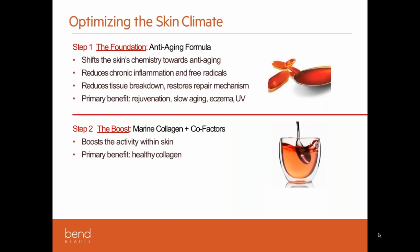So in clinic, how is this product going to work for you at your spa location? So the key, of course, is to optimize your skin climate. So really that is helping to fight inflammation and free radical stress, allowing the body to be better prepared to receive treatments as well as all ingredients to the skin.